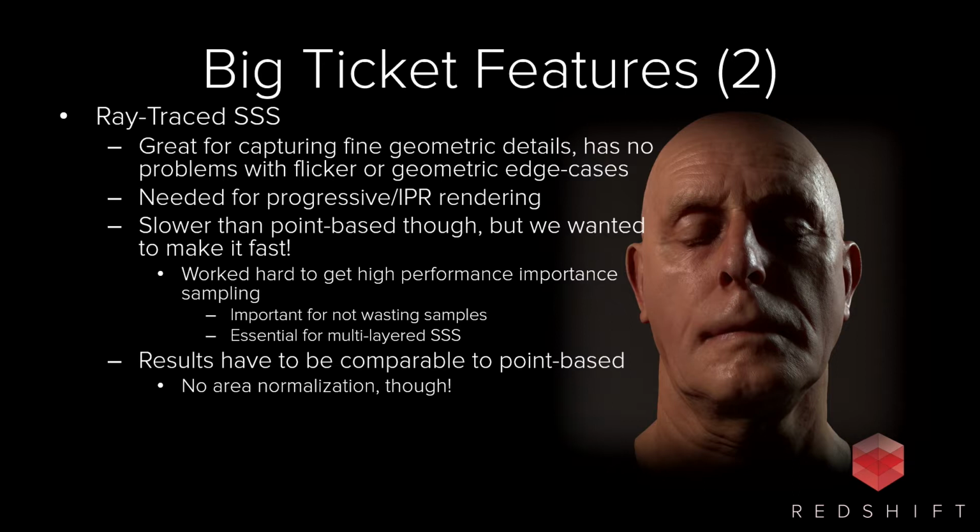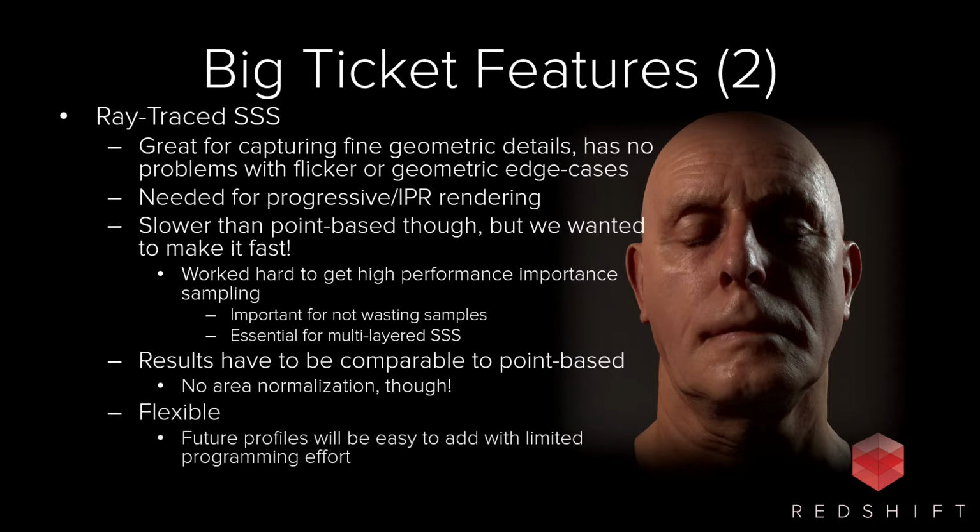Now, what this means is that you can have an object with different size, and you can scale it, and the density of the subsurface would actually look the same. This is not actually correct, but we left it in from the very beginning because we thought it looked nice. But because it's not physically correct, our ray trace solution does not do this.